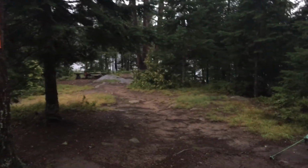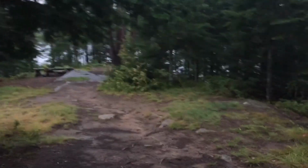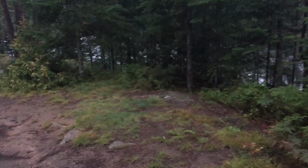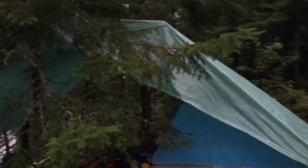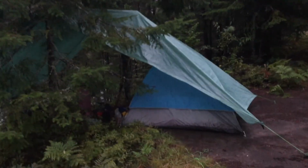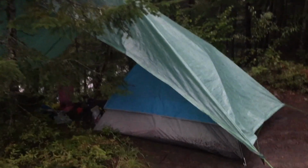So it's after dinner, and I'm going to do a recap of what happened so far today. Did I mention that about a half hour after we left our previous campsite, it started raining? We hiked in the rain, then it came out sunny for a while, then it started raining again, and we had to put on raincoats again.